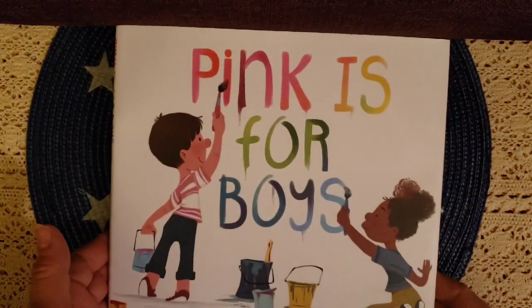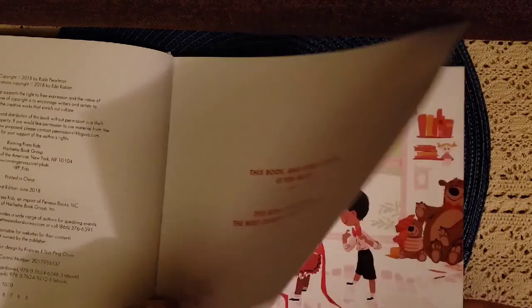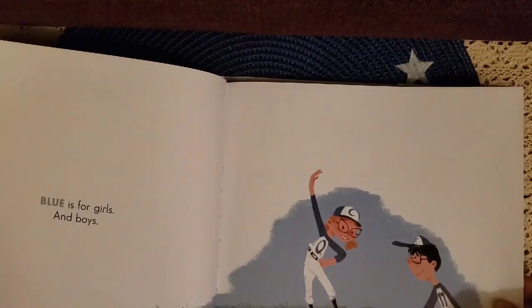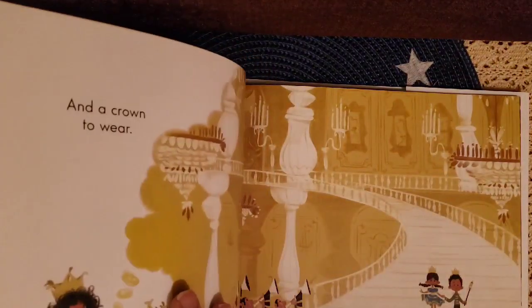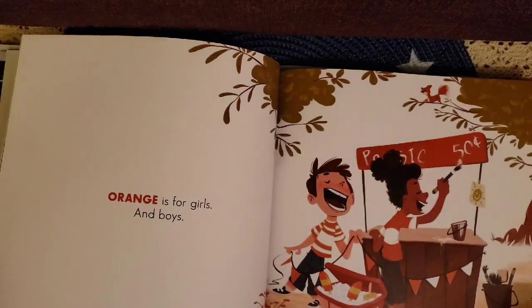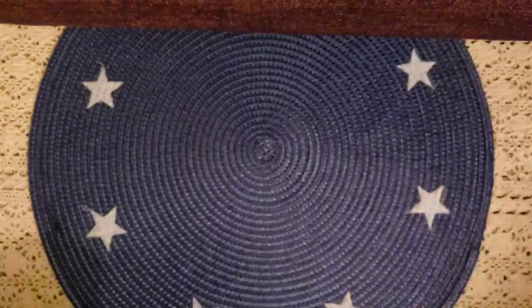The next book I got, I was very interested in this book when I saw it. Pink is for Girls. And you go through and it's talking about this book, and every color is for more. And it says pink is for boys and girls. And bows and fancy clothes. Blue is for girls and boys. And uniforms on a team. And it goes through just the different ones. Yellow is for boys and girls. So just all colors, and just how all children love all the different colors. So I thought this was interesting when I saw the cover, and I just went through and did a little review on it and checked it out and saw what people had to say about it, and it was really fun. So I'm excited about that book.